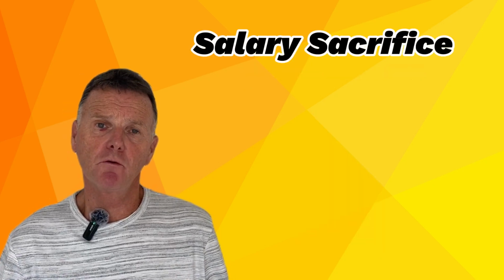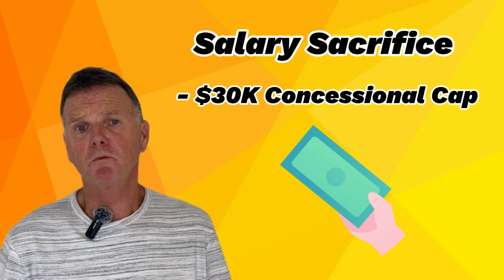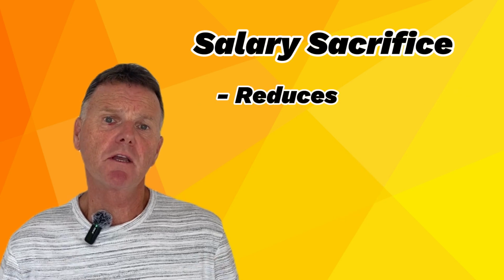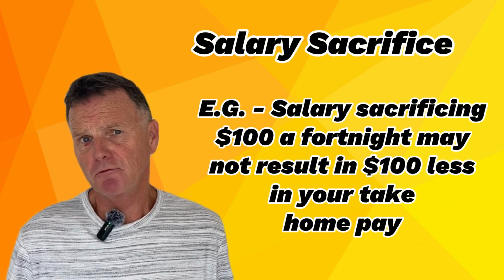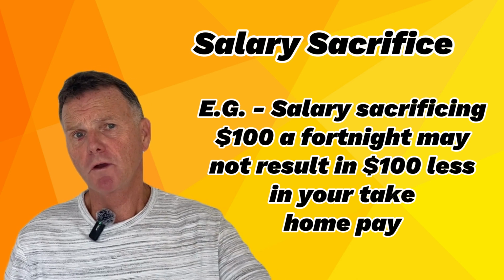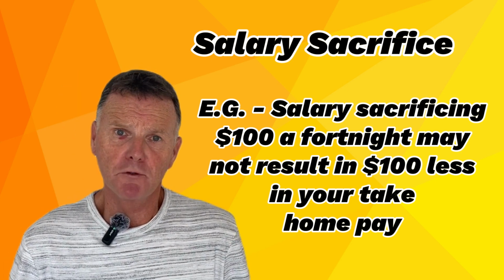Salary sacrificing forms part of the annual $30,000 concessional cap. What's really important with salary sacrificing is making sure that it's in line with your budget. It reduces your income, but it also reduces your tax. Say, for example, you want to salary sacrifice $100 a fortnight. Check with your pay office, but what you might actually find, whilst you're foregoing $100 per fortnight, your actual take-home pay probably won't be reduced by that much.